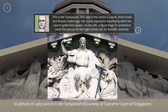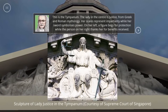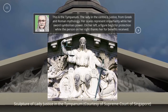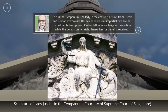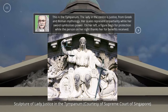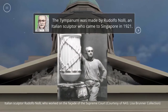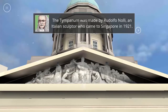The lady in the center is Justice, from Greek and Roman mythology. Her scales represent impartiality, while her sword symbolizes power. On her left, a figure begs for protection, while the person on her right thanks her for benefits received. The tympanum was made by Rudolfo Nolli, an Italian sculptor who came to Singapore in 1921.